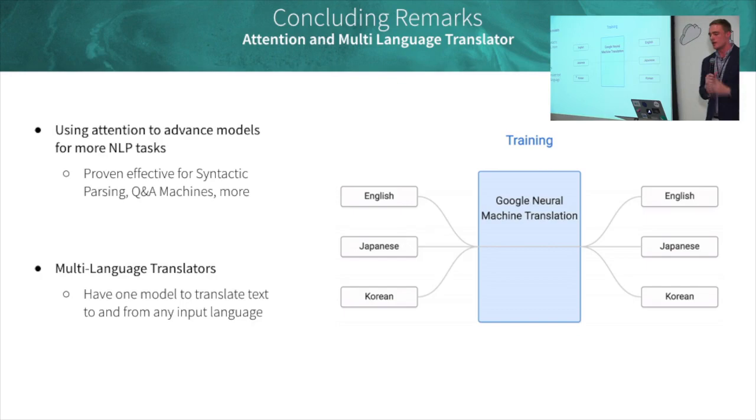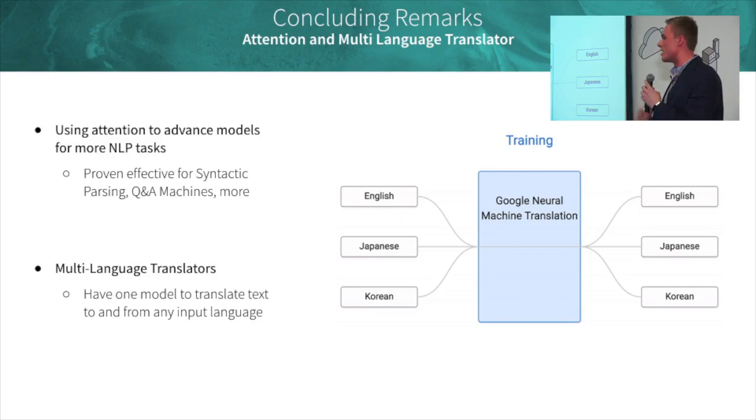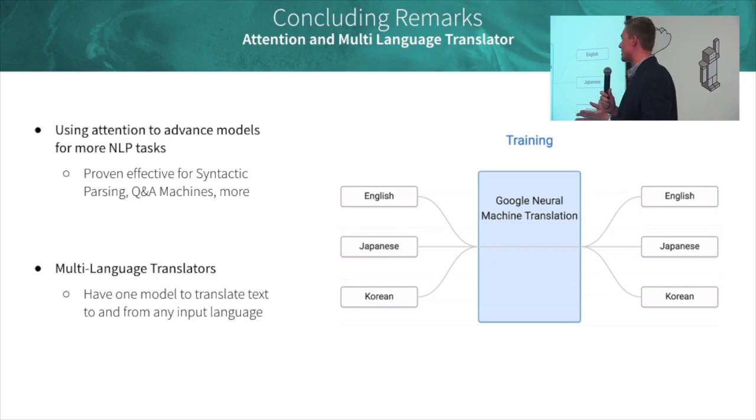What's next? I'm really excited to see how attention can accelerate other deep learning architectures and models. You can integrate it with LSTMs by just looking at the hidden states of all these cells and then putting attention on that. So it allows you to attend into the old memory, and it has actually improved LSTM models a lot. They've used pure attention to get good results for syntactic parsing, question answering machines, and even image processing, which is pretty cool. And then it opens up the AI black box, which is great.